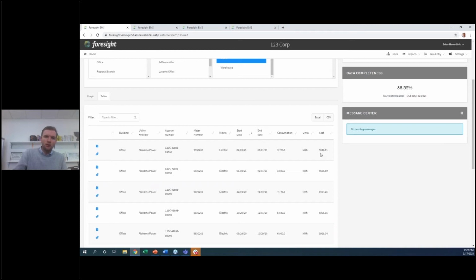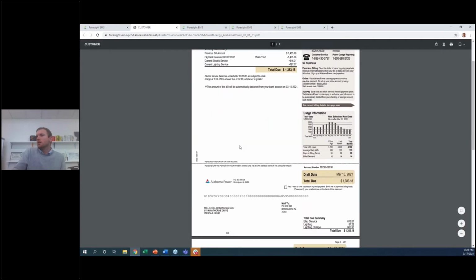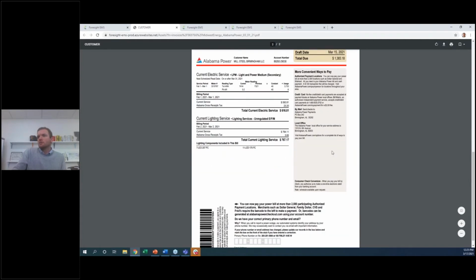In addition to grabbing all of that information, software can also be a housing place for the actual utility bill, which in many cases is very important because this is the source data. This is how we're getting the information. And in the world of auditing and greenhouse gas emission reporting and making sure that our data is as accurate as possible, we want to make sure that we have the correct source data housed directly here. So clicking on this attachment pulls up the actual copy of the invoice that we can see all of the other information on.